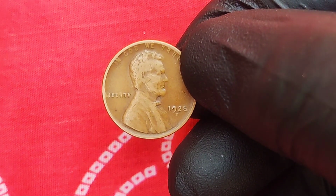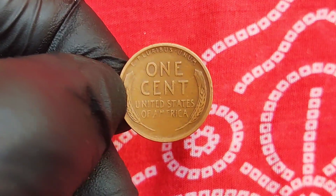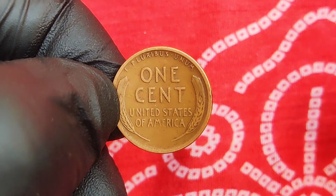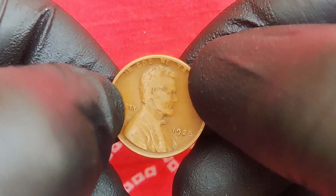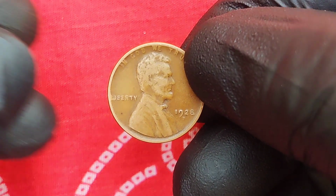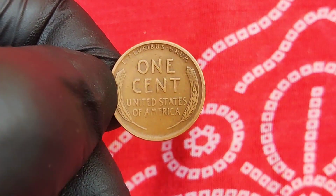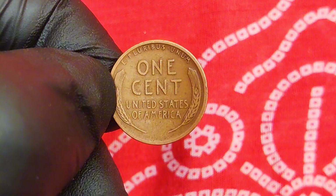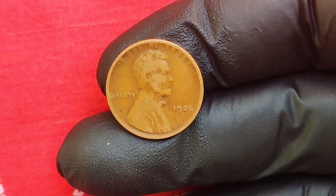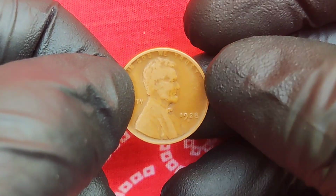This is the story of the 1928 with D Lincoln wheat penny, a coin that carries the soul of the jazz age, the resilience of a nation, and the value of a buried treasure. The year was 1928, one year before the Great Depression struck. The world was dancing on the edge of prosperity and chaos. And in the midst of that golden glow, the Denver Mint struck the Lincoln wheat penny from the traditional 95% copper and 5% tin and zinc alloy. It bore the timeless portrait of Abraham Lincoln, created by Victor David Brenner, a design that by then had already become a symbol of American endurance.